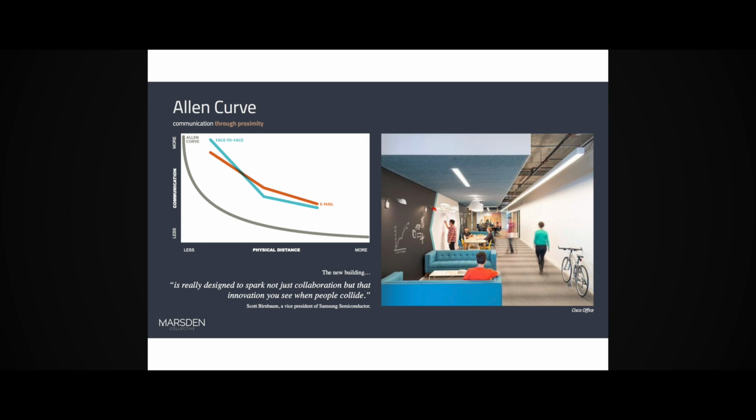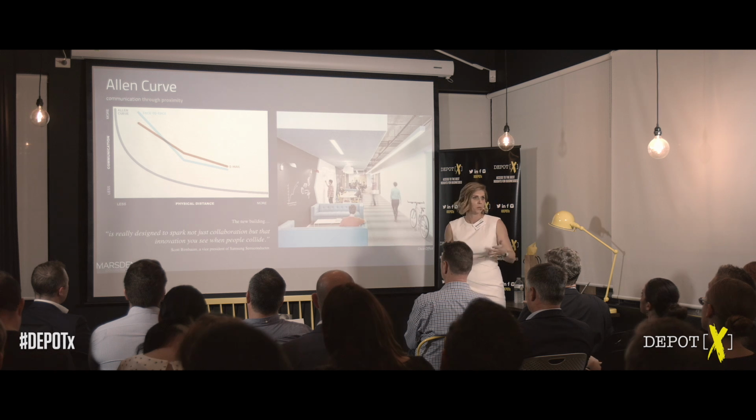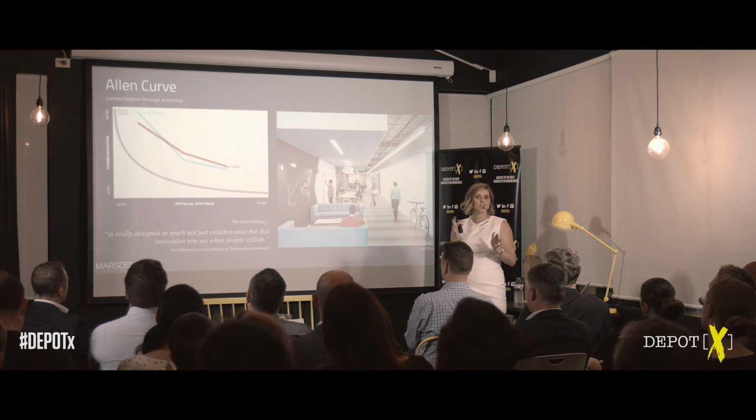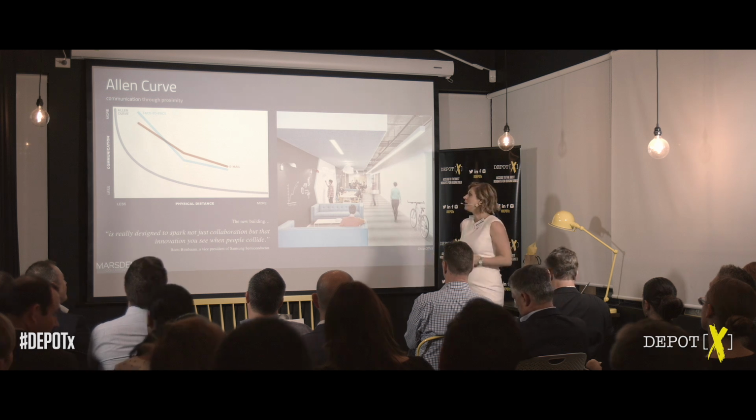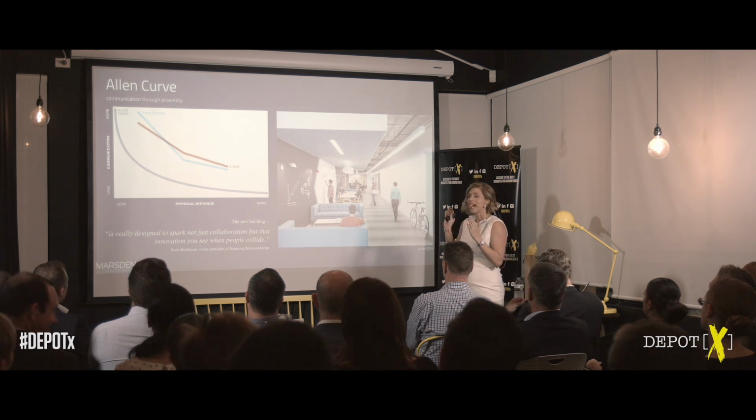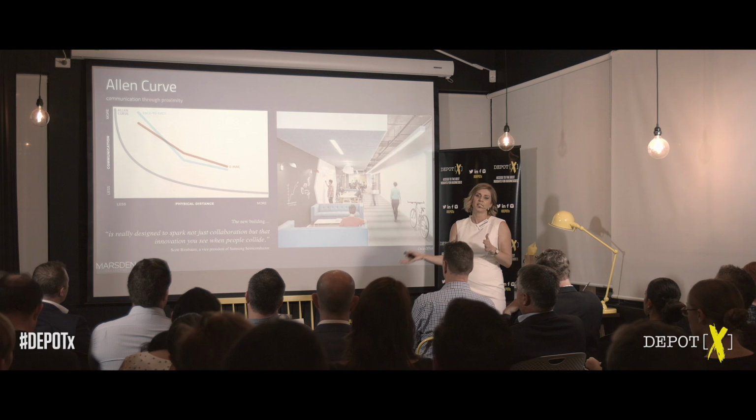The other thing that we need to think about is how communication is changed through proximity. In 1970, Thomas Allen developed the Allen curve. Basically what it tells us is that the closer we sit together, the more we're going to communicate. If you sit more than 50 metres away from somebody, your communication with that person will drop to 0 times per week. If you want to have fewer emails from someone, move your chair 7 metres closer.